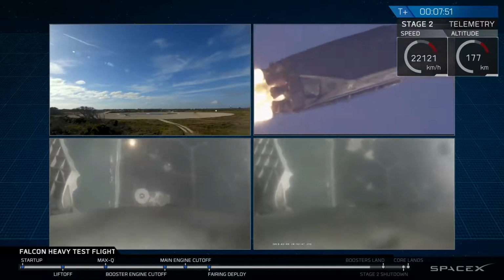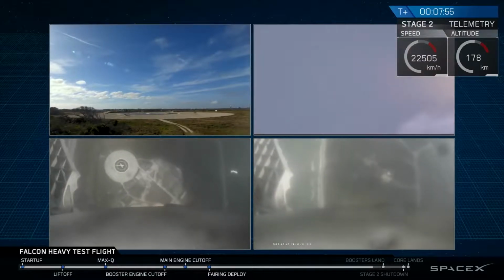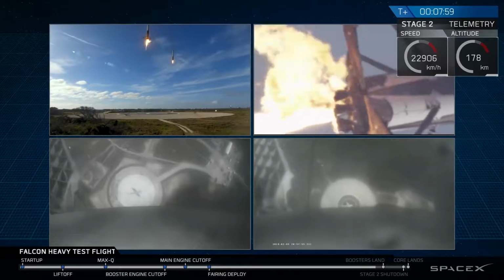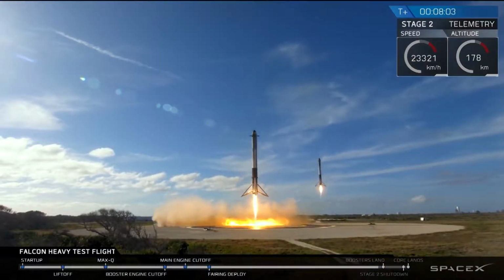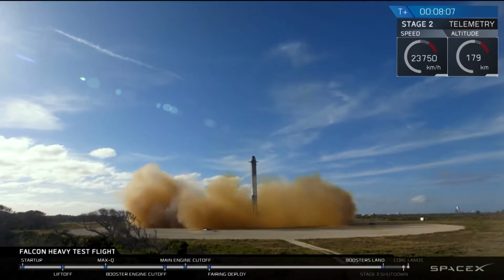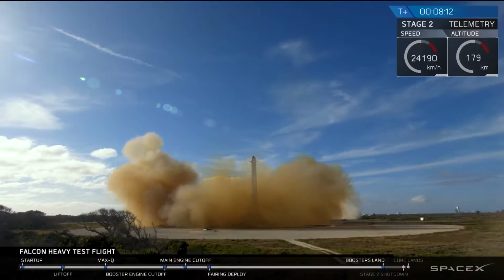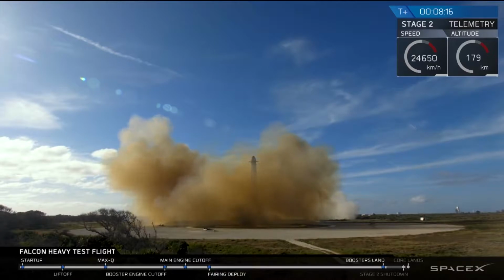And that landing burn has started. Both boosters looking to be on track towards their respective landing zones. Landing burns have started. Side boosters landing legs have deployed. And the Falcons have landed. LZ1, LZ2, both side boosters have touchdown. Landing operators move on to 11 by 1, recovery 1 and recovery 2.